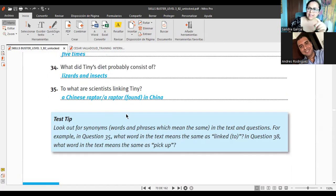And that's not upside down. Upside down es patas arriba. This is the other way around. The other way. Okay. Another way around. Okay. Thank you. 35. With a Chinese raptor. Is correct. Chinese raptor. Okay, so then you have 5.